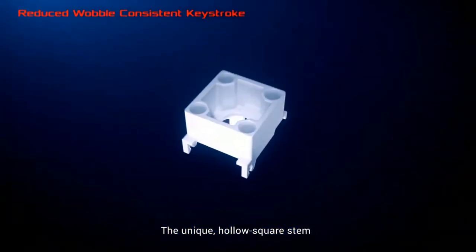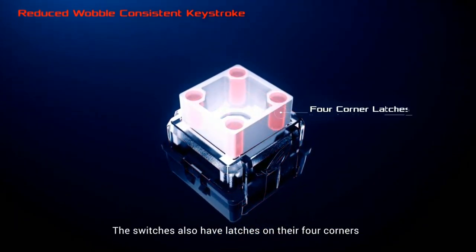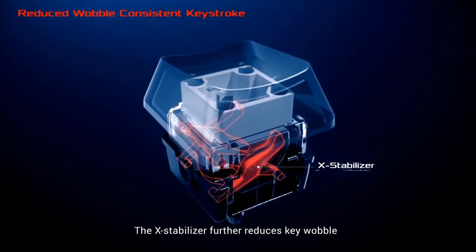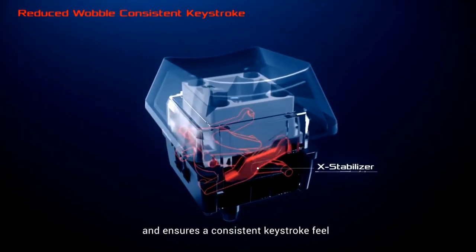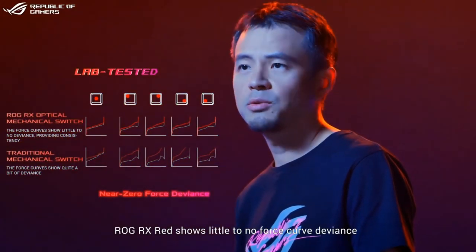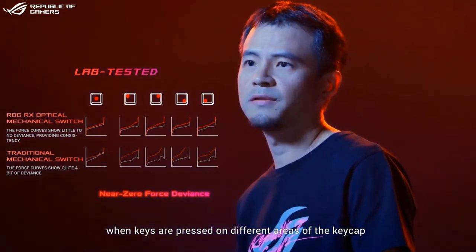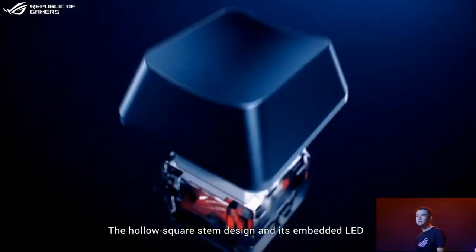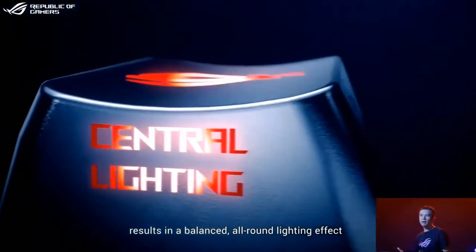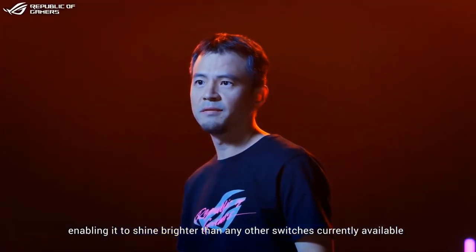The unique hollow square stem of ROG RX Red eliminates key wobble. The switches also have latches on the four corners to secure and stabilize the keycap. The X stabilizer further reduces key wobble and ensures a consistent keystroke feel. Under lab conditions, ROG RX Red shows little to no force curve deviance when keys are pressed on different areas of the keycap. The hollow square stem design and its embedded LED result in a balanced all-round lighting effect, enabling it to shine brighter than any other switches currently available.